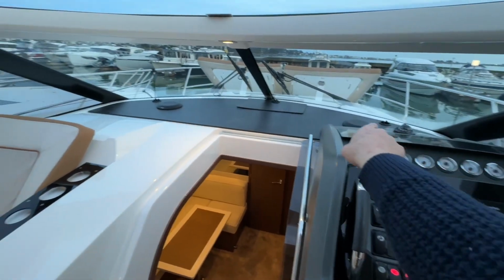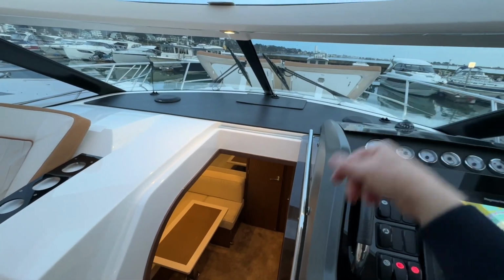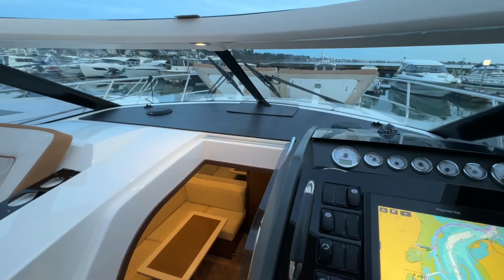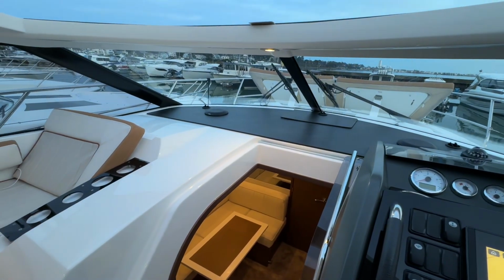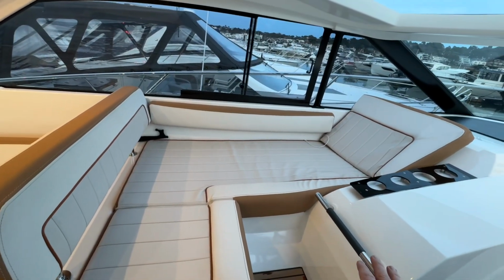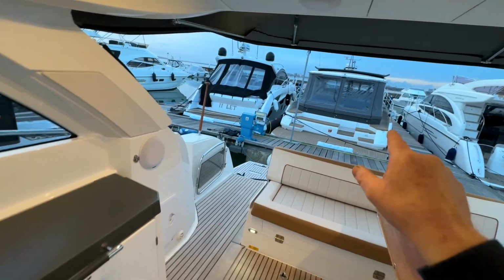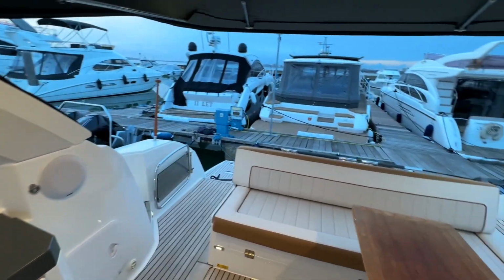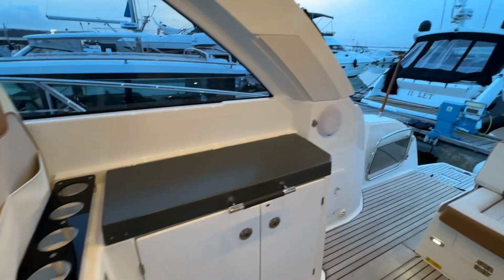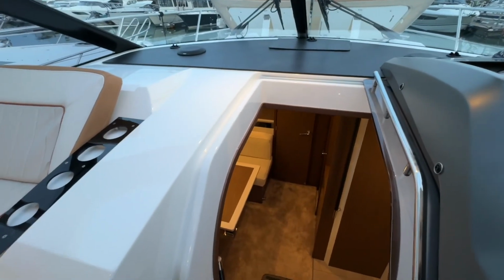I like also the fact that the helm is nice and black there, so it's not going to reflect off the windscreen. And you've also got the demisters there as well, so they just switch on, and it keeps the windscreen nice and clear. Drinks holders for your guests up here as well. Plenty of storage space underneath the seat here, and you've also got access down through that locker, similar to a Princess V40, not quite as big, but there is a locker back there and storage space underneath here as well. Let's go down below and have a look at the accommodation space.